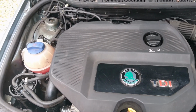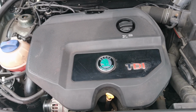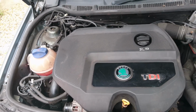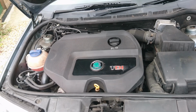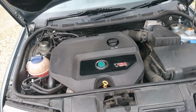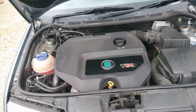But, you know, big plastic covers over this. I imagine it's a bit of a pain to get to certain things in here. Clearly on the TDI engines, make sure that you do change the cam belt at regular intervals. This one's been done about 4,000 miles ago, and use good quality oil, and it should just keep on running.